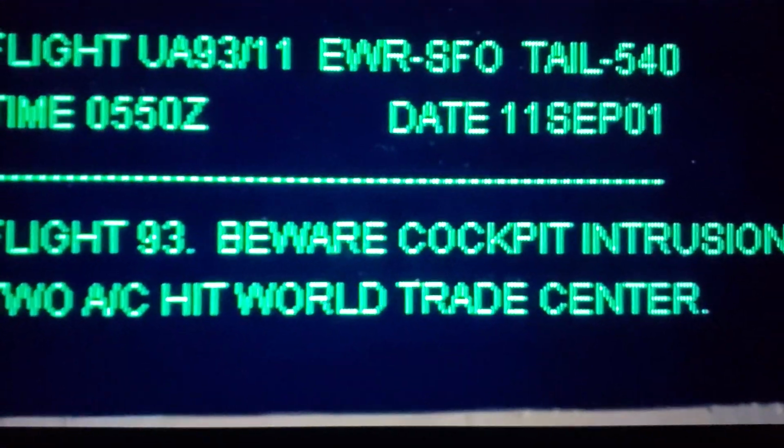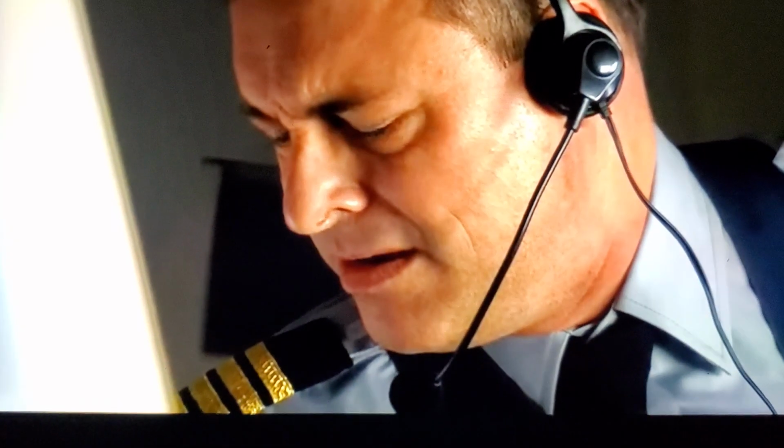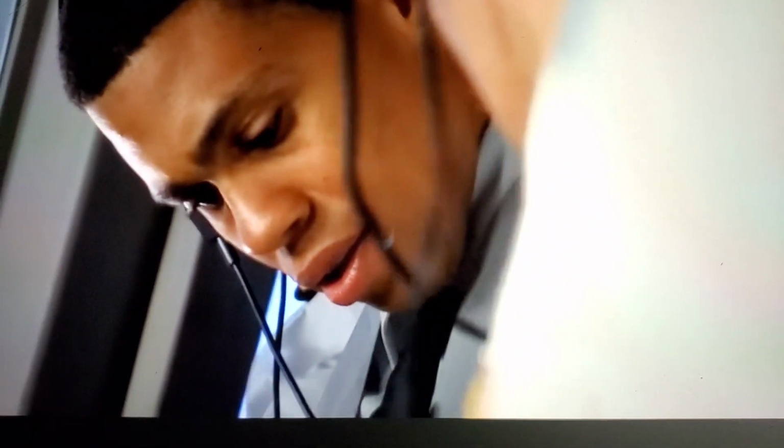Beware cockpit intrusion, two aircraft hit the World Trade Center. Jesus. Better verify that.